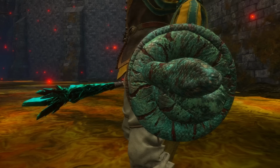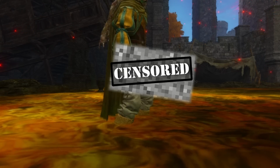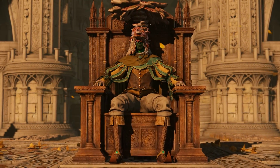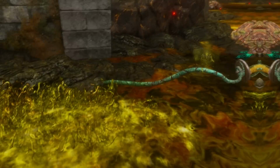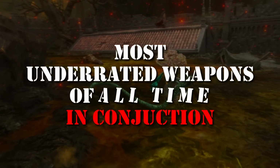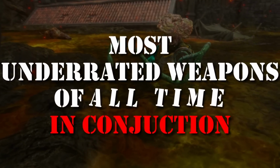But what is even more scary is that he has perfected the usage of snakes and his secret snake weapon to such a degree that he can trivialize any enemy pretty much instantly, making him the only individual in the entire history of Elden Ring that managed to conquer the Elden Throne with this very unique combination of weapons. And let me tell you, King Cobra utilizes perhaps the two of the most underrated weapons of all time in conjunction. And when you multiply underrated with underrated, what do you exactly get?